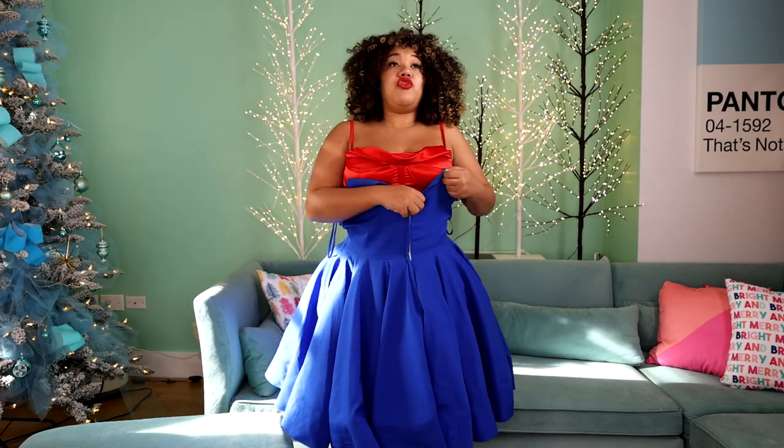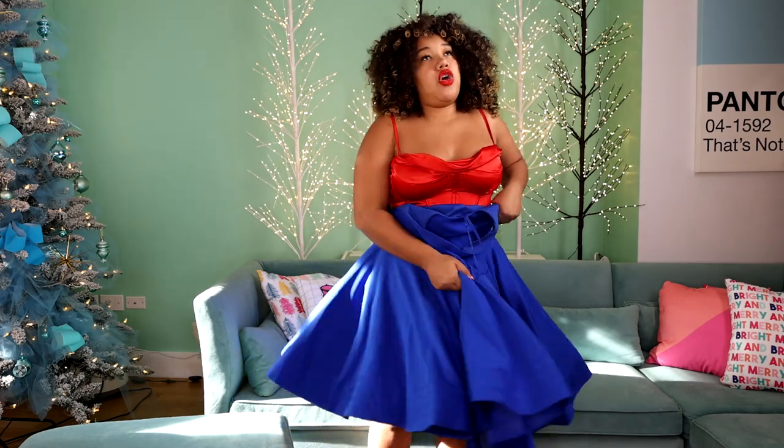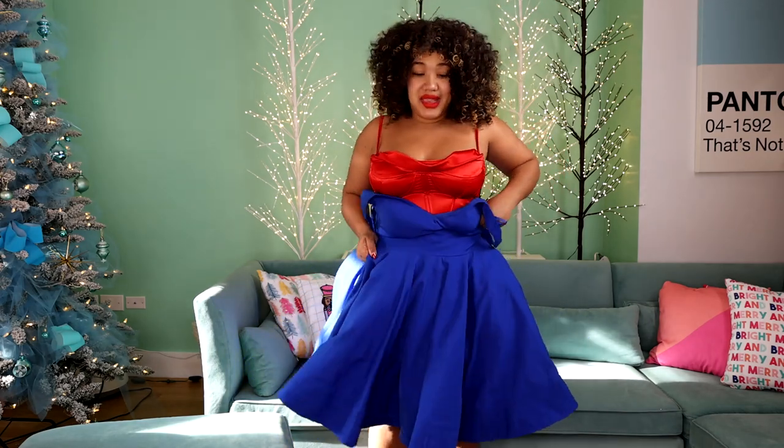The dress runs very small though. When I first bought this dress, I was probably a size 4 or a size 6. At the time, I bought a size 6 and I could not zip it up. So then I exchanged it for an 8 and it was even still tight on my like size 4 body. So go up 1 to 2 sizes.